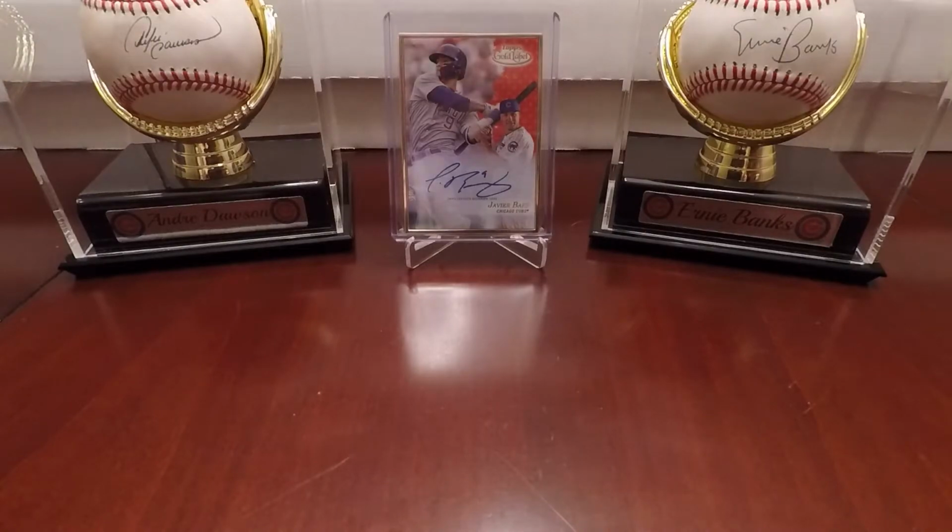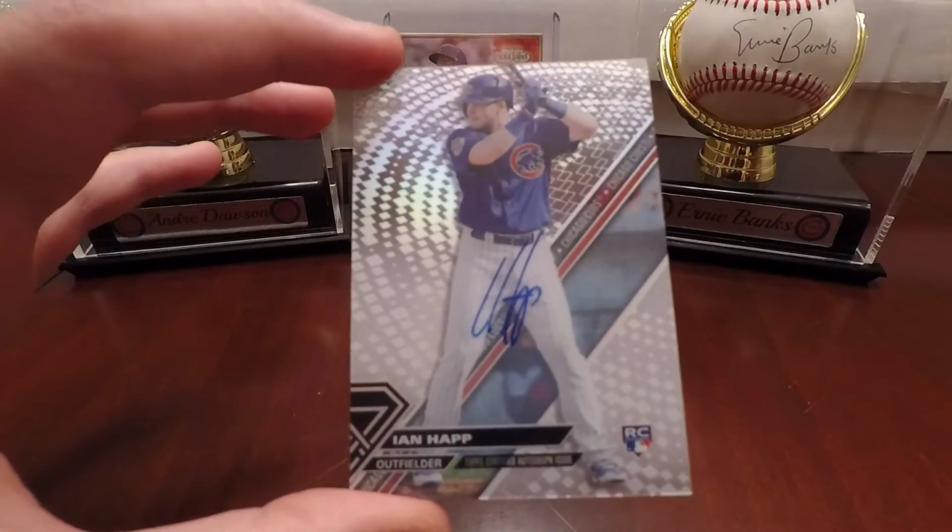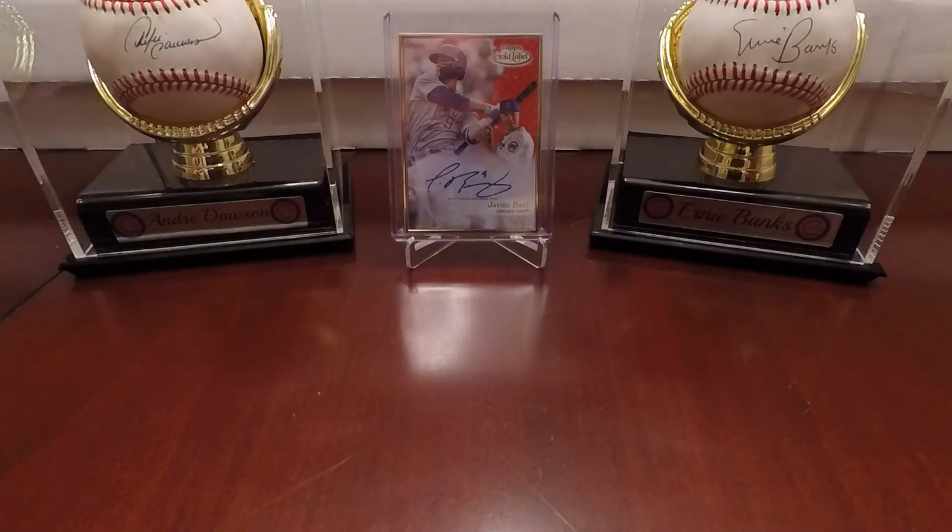But anyway, this first one, I'm gonna get this out of the top loader so we can take a look at it better. It's out of 2017 High Tech, and they have different classes. They're not classes, but I don't know. I don't know too much about High Tech because I don't pick up a lot of the stuff. But I know there's different variations as far as background. It's an Ian Happ auto. So got that one for, I think, 10 or 12 bucks off Bob.